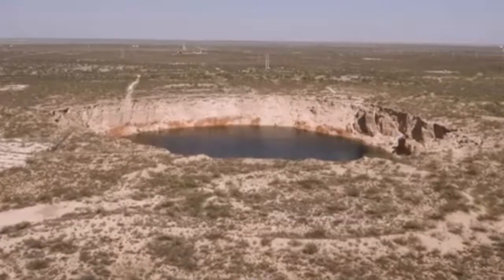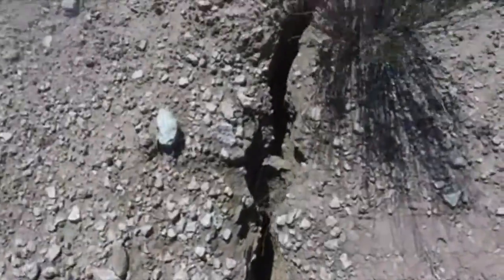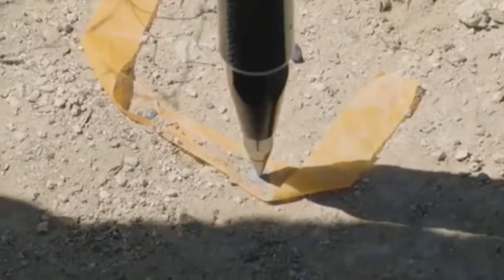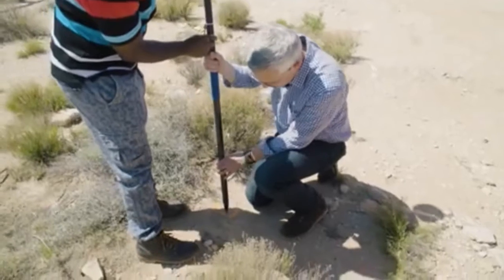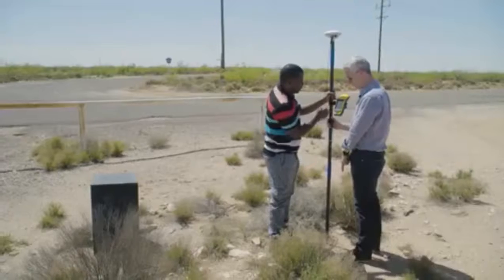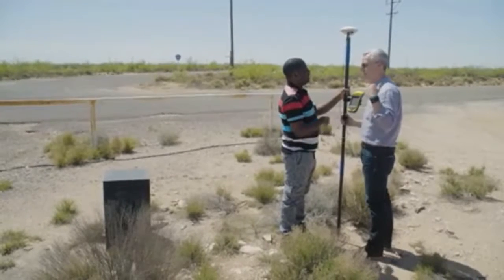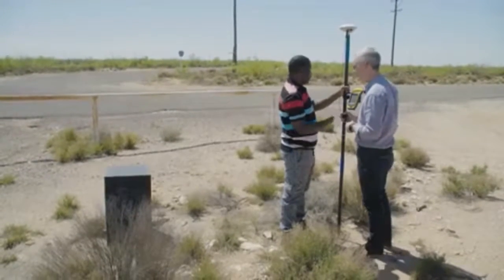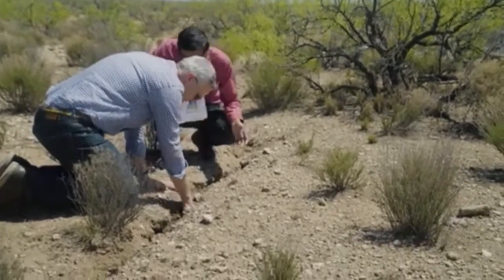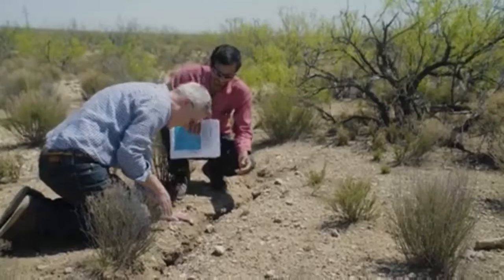Close to the Wink Sink is an even bigger sinkhole, Wink Sink number 2. The earth surrounding it is cracking and sagging towards the hole, and you can see new rocks about to fall in. So this has to go in that spot down there? On top of the nail. All of this movement is being measured by scientists and students who are using GPS. Basically, take 50 measurements from this location, and then you go do that at 40 locations. It's a lot of data. You think there's any snakes down there? There might be. I hope not. So you need to be careful here.